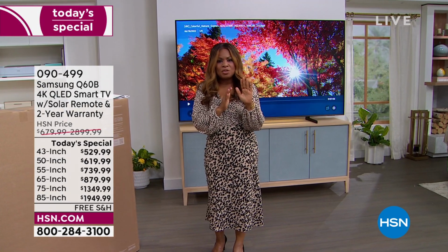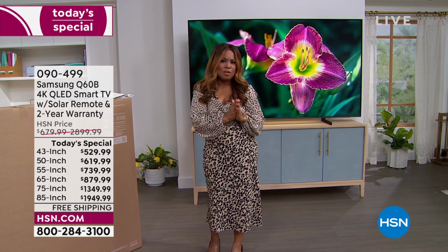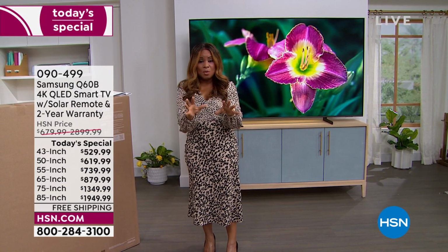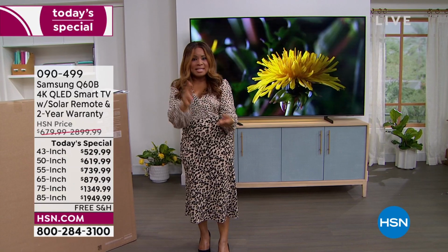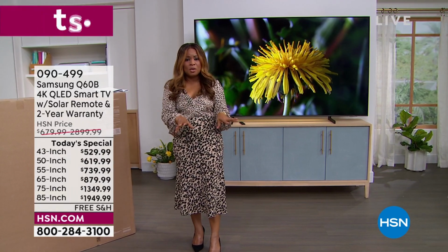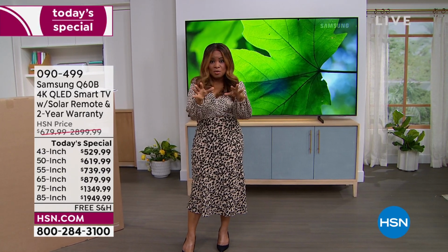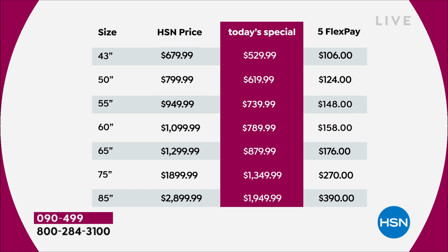Starting with a 43-inch, going all the way up to an 85-inch, we're offering each and every television on what we call FlexPay. Let me tell you what that is. Because it's free, it's instant, you don't have to apply for it, there's no credit check. You call us with any major credit card and you get to split those payments up over 5 months. That's all of you. Anything that you buy at HSN, we give you 30 days.